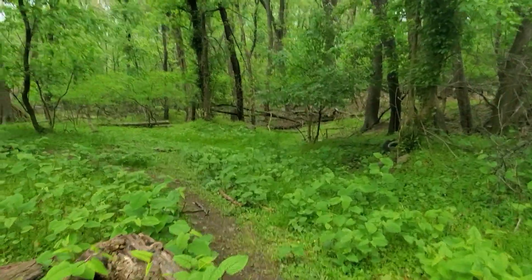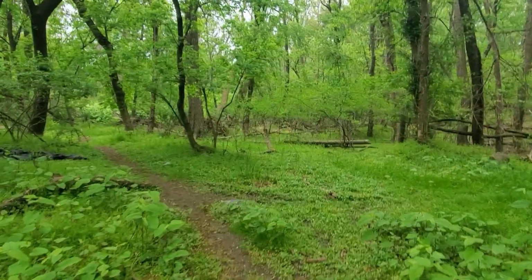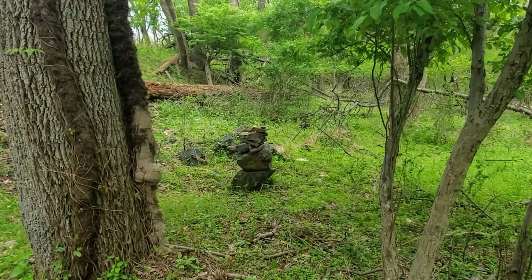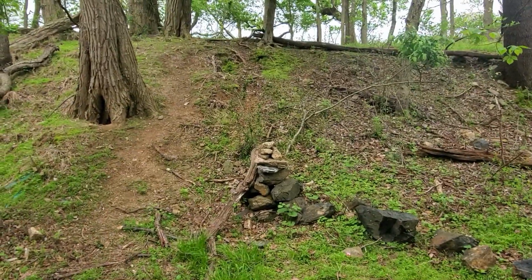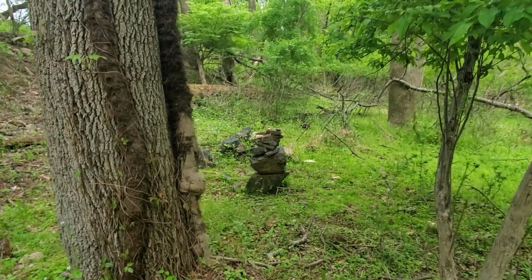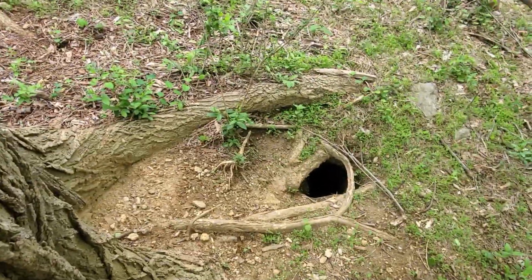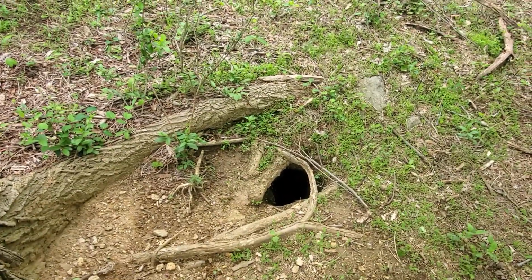Now, I gotta find my way back to the car, which means I gotta go through some brush, but that's okay. Some people have seen fit to make little stone structures here. I've seen these in various places, and I'm sure that they have a meaning that I just don't know about. But they're still cool. A little dwelling of some kind. My guess would be a gopher, but who knows?